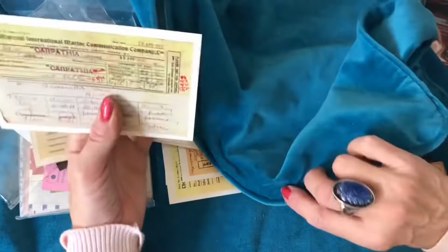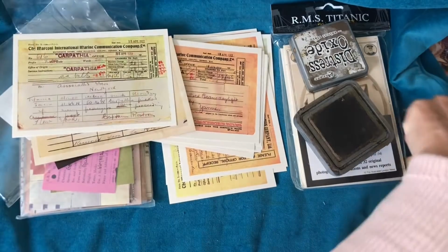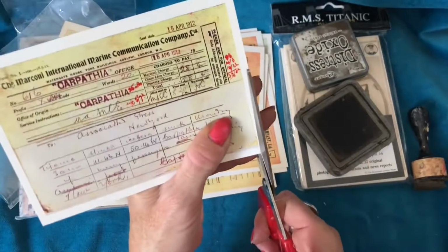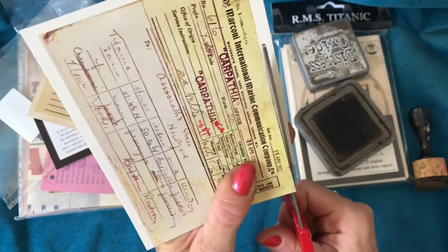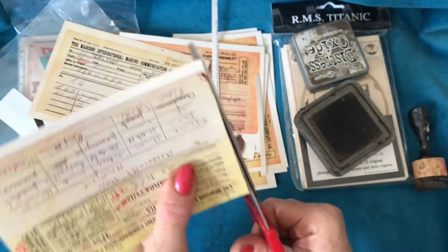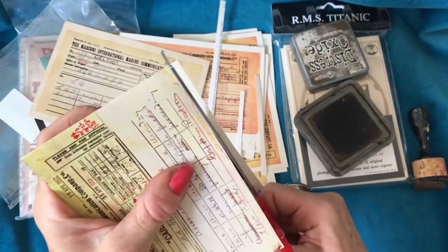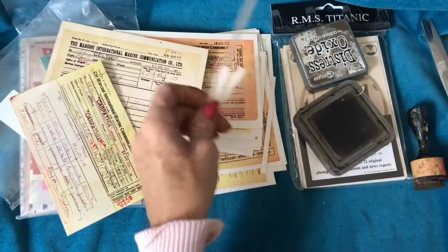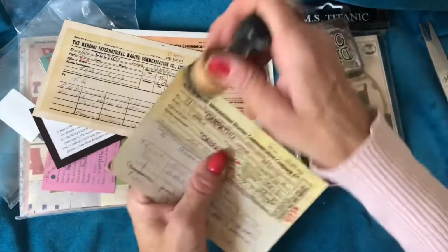Let's try cutting one down. So, oops, just trying to see where I've put my scissors now, because I wasn't expecting to be doing any crafting. Obviously, I was thinking I was doing a haul video. So now I'm thrown off the scent by now trying to get some crafting in. Let's just cut this down like this. Okay. Right, I don't know what's going to have happened to the back of this, whether I've cut half the postcard off. So, yeah, let's just get rid of this. Right, let's just ink around.